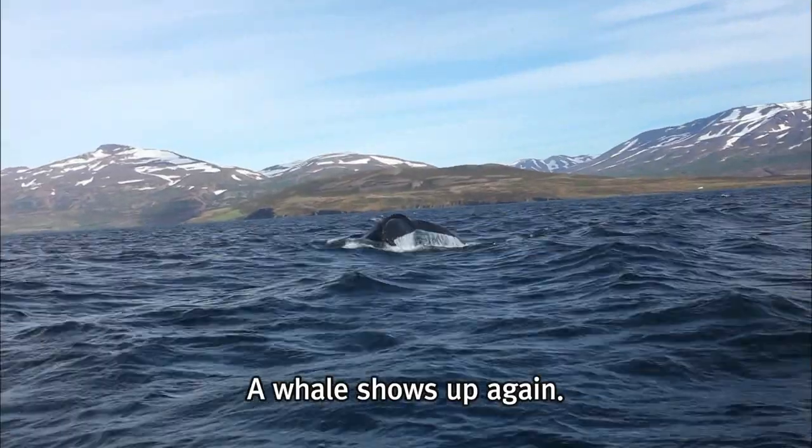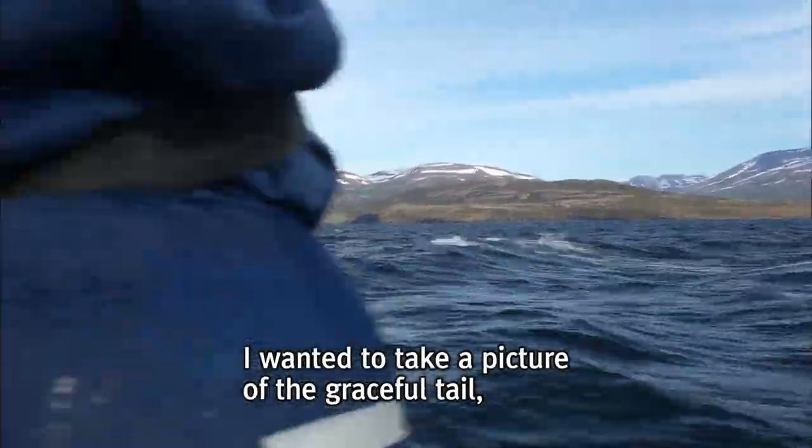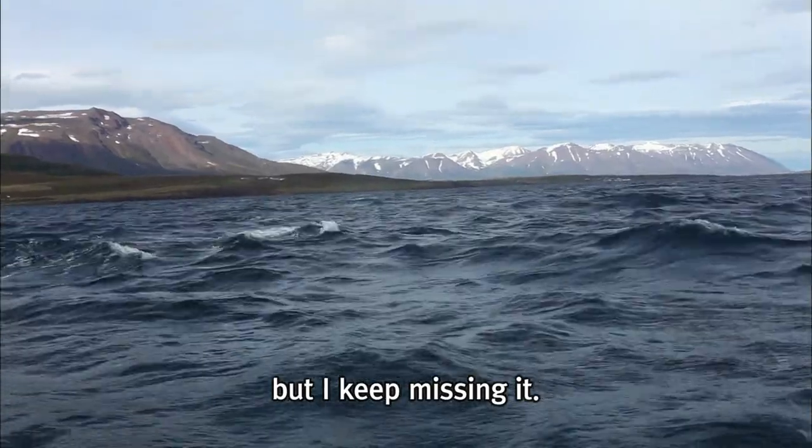A whale shows up again. I wanted to take a picture of the graceful tail, but I keep missing it.